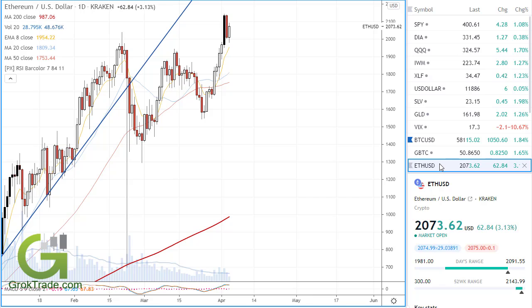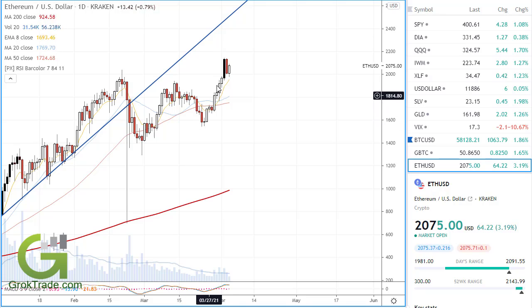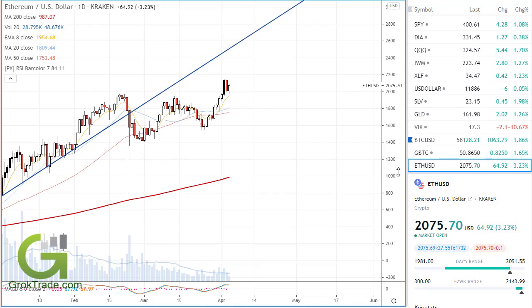And quick look here at ETH. So we rallied up. This is Ethereum. We rallied up, up, up, up, building a pennant, but we're under some stress at this moment.